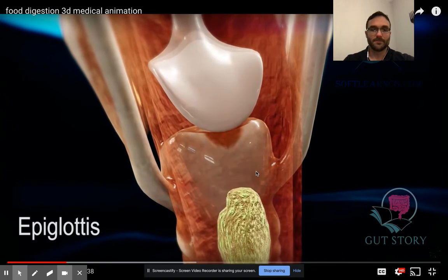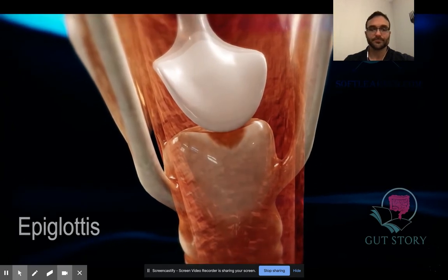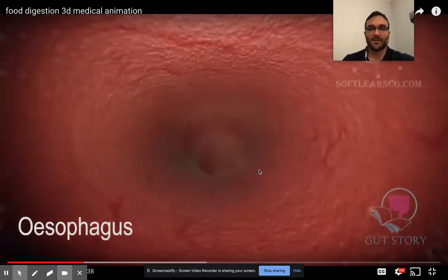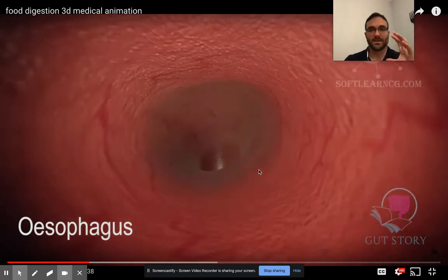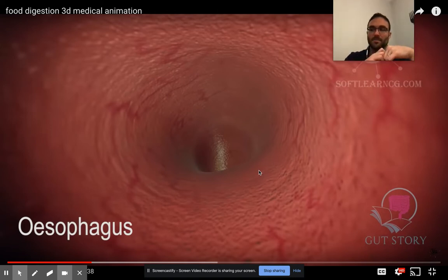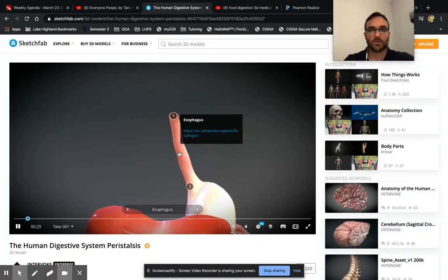All right, so we have food going down. Now it's going to go through the esophagus, and you may be able to see this contracting motion of the organs, and this is called peristalsis contraction. Excuse me, and this muscular contraction is what drives food from beginning to end. Okay, so let's go back here, and what we're focusing on right here is the esophagus.